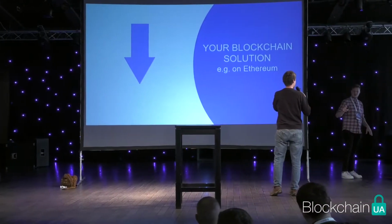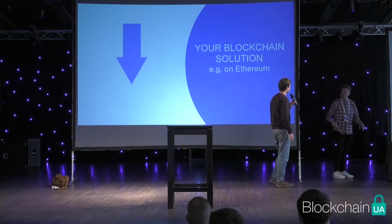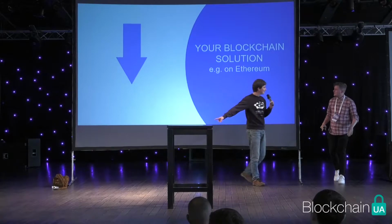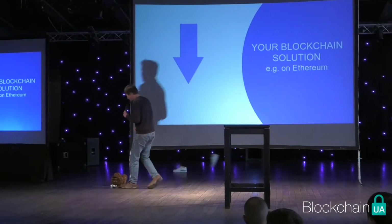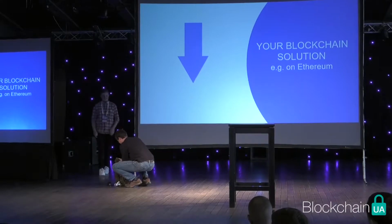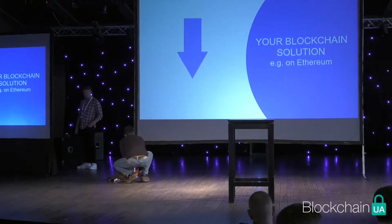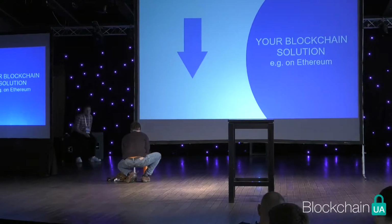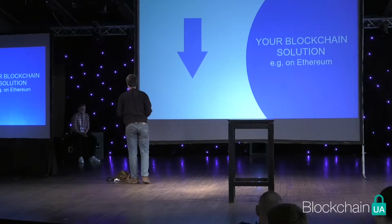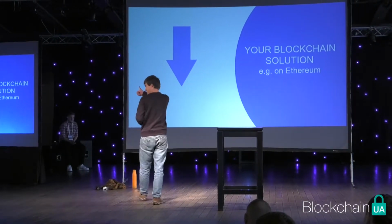Actually, I don't need this one for now. You're ready with the clicker, right? Yeah, I've got them right there. I'm not sure if this is the right slide, by the way, just saying. Well, just taking our time. Here it goes. Actually, if you stand below that arrow, you can be the blockchain solution on Ethereum.